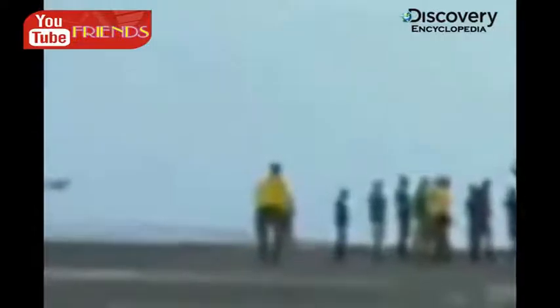Single-seat FA-18 Hornet traps. The arresting cable stretches to the breaking point. When it breaks, the plane quickly disappears over the side and into the water. Training saves the pilot, who ejects immediately.